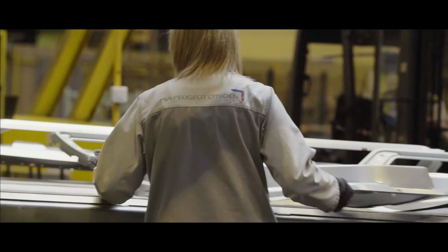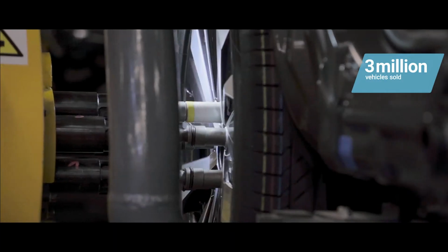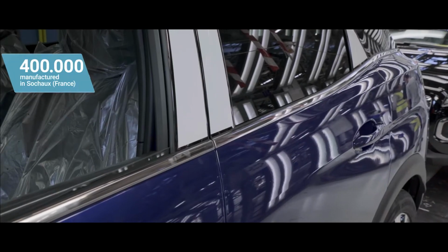Groupe PSA is the second largest car manufacturer in Europe and the largest in France. The group employs 170,000 staff around the world, selling 3 million vehicles every year, 400,000 of them built in Sochaux.